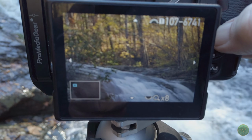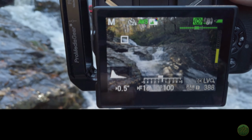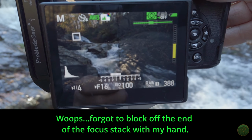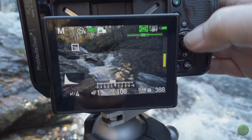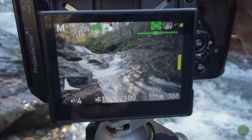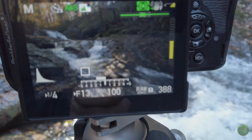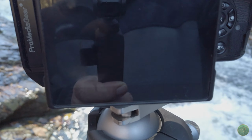Okay. That looks good. All right, so I'm going to do a couple more shots here to work on the water a little bit. So I'd like to get like a quarter second. Bring my focus back down to right here. That's about a third of the way into the image. I'm at f13 now. I'm not sure if I changed, but I'm at f13 now. Quarter second.